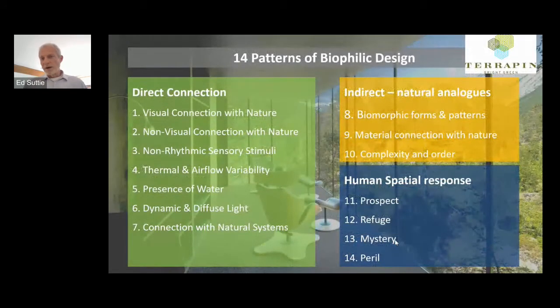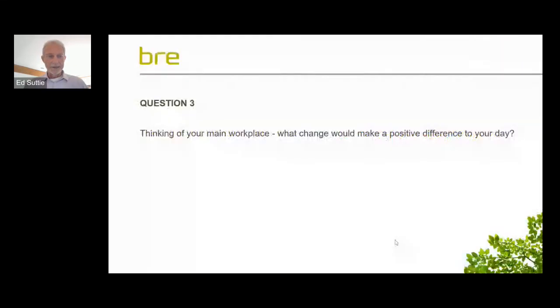And the real Bible on this was developed by the Kaplans and Kellert and through Terrapin Bright Green, and it's still there. The 14 patterns of biophilic design that really group and categorize this. So again, if you'd like to know more, I really recommend you go and search that out and look at the detail behind those particular categories.